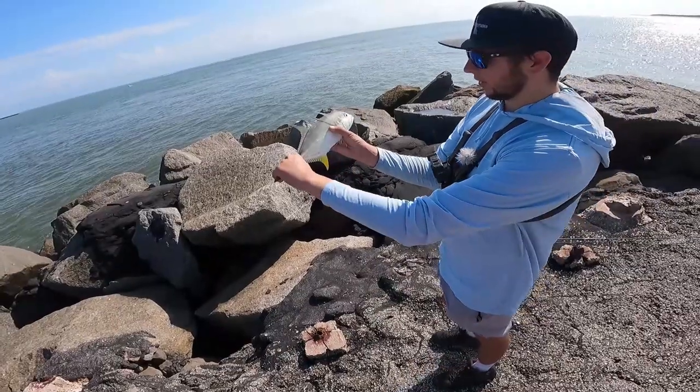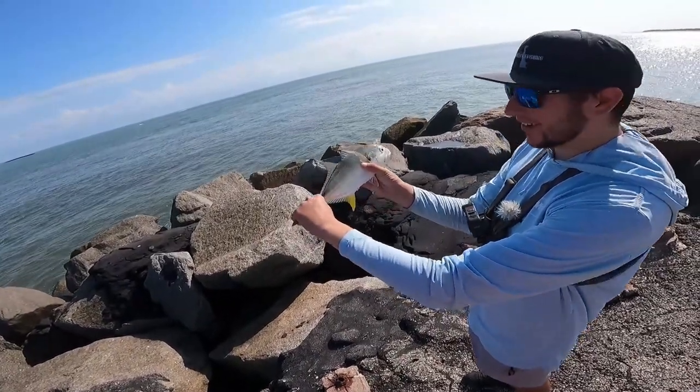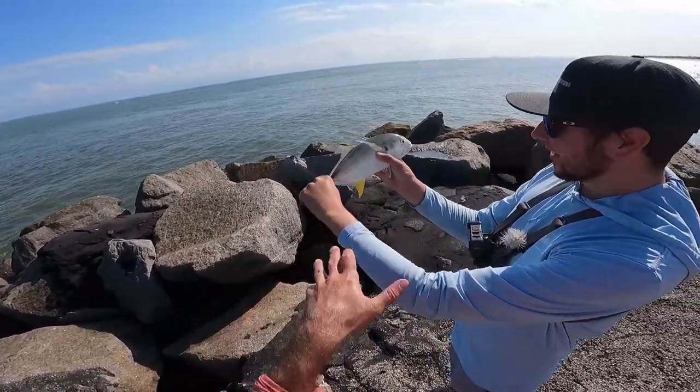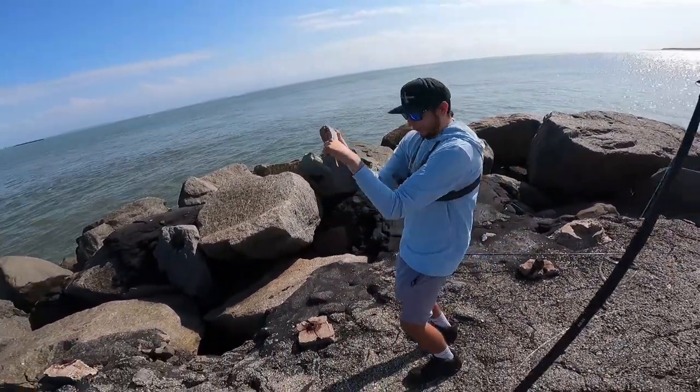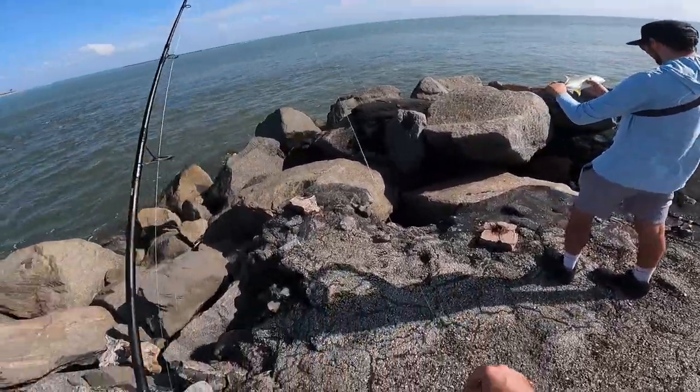Might be the biggest jack I've ever caught, to be honest. Are you serious? I've only caught micros. All right, well, you're going to have to beat that today before we leave. Yeah, I'm going to. So we're not going home until you catch a bigger jack than that. Yeah, you'll get a bigger one than that.